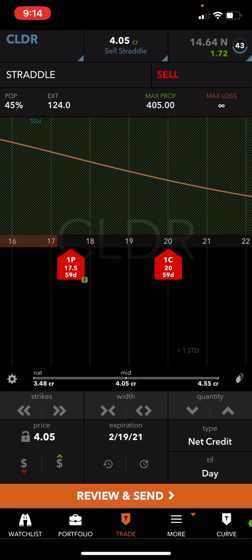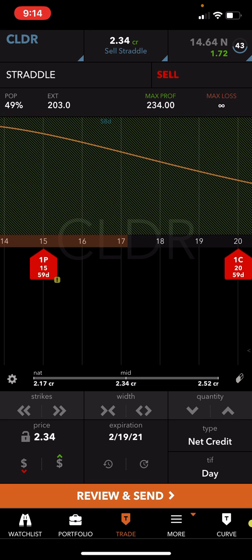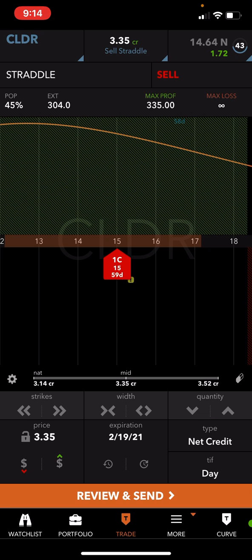So I try to do delta neutral strategies. So this is a delta neutral strategy. The 50 put, and then the 50 call. Each of these options are 50 deltas. The call being positive, the put being negative. So that cancels it out. So it's zero deltas. It's a delta neutral strategy. So that's one of the Greeks.